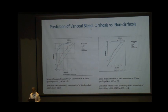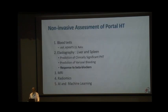This is again coming back to the data by Hitesh. This is just to show you that spleen stiffness of 70 has a good sensitivity and reliably measures 16 millimeters of HVPG. This is cirrhosis. And here spleen stiffness of 75 is good and liver stiffness of 5 here is good. So these are now, but this has to be published.